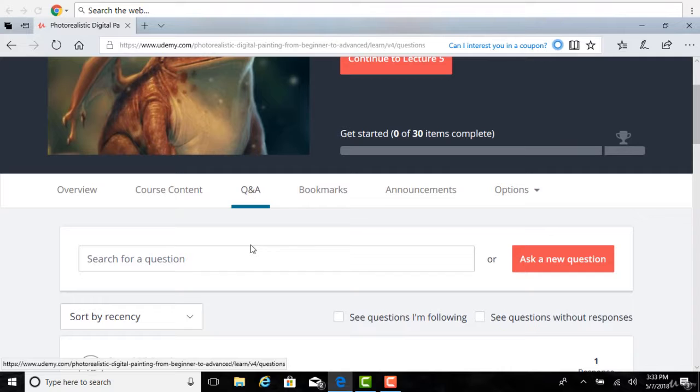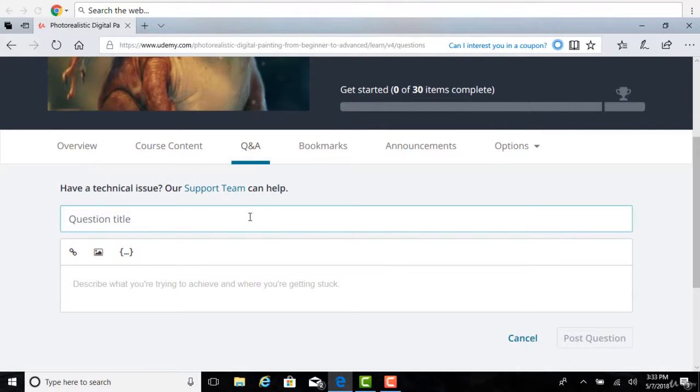If you have a question, you can go ahead and put it in the search for question bar, because a student may have already asked your question and there's already an answer for it. But if you can't find the answer you're looking for, you can go ahead and come over and click Ask New Question. It's pretty simple. You just type your question title here, and then down below you put your description or your actual question.